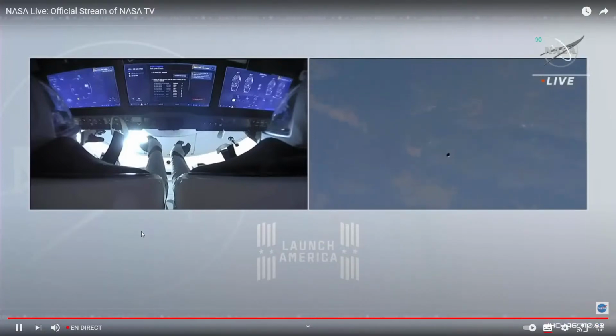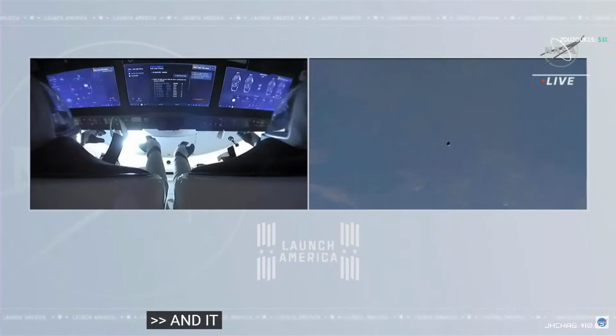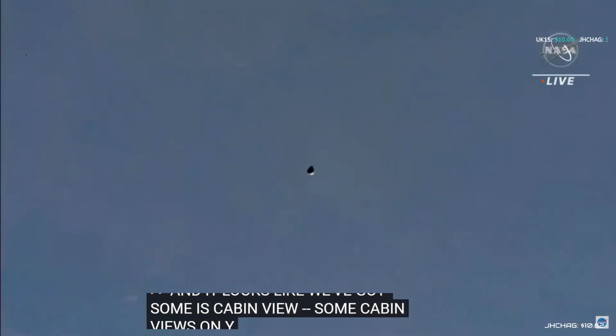And it looks like we got some cabin views there on your left-hand screen. Again, we are able to provide these once Dragon does pass over a ground station. So it is a bit intermittent.